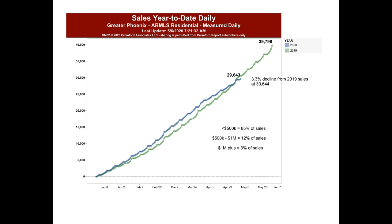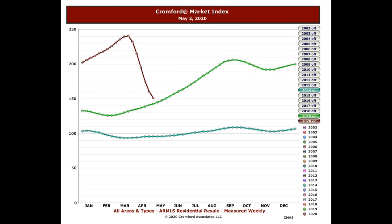But looking at the big picture, as we talked about last time, the Cromford Market Index is a single indication of supply and demand and where we stand in the general market. 100 is your normal market where supply and demand are equal. So even with the slower demand and lower inventory, we're still in seller territory above the 100 mark. And this, you'll see, reflects upon the prices in the valley.